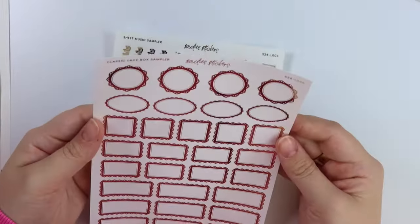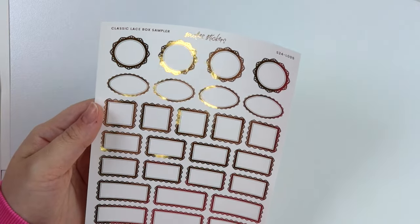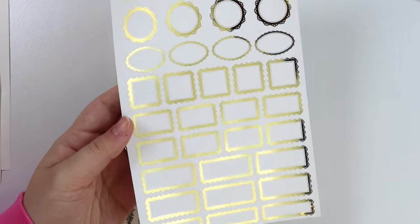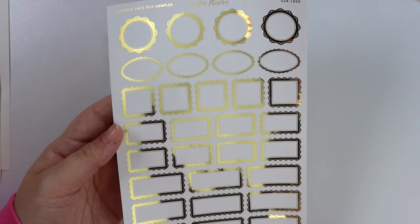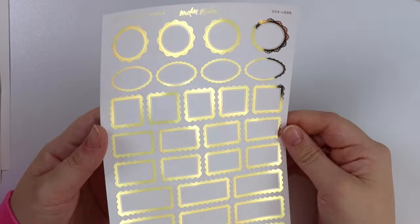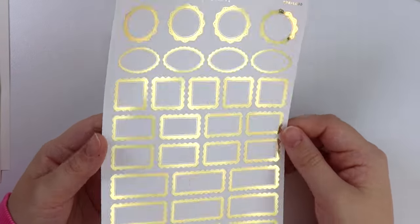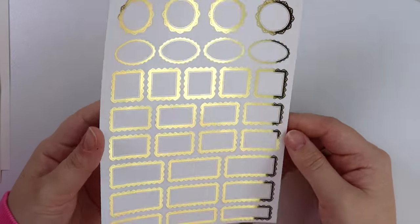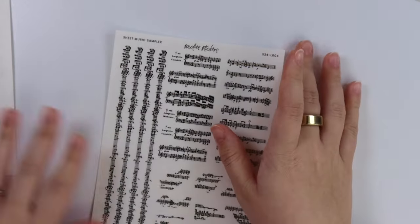So I feel like this is a great sheet. And you get a good amount without having to buy 4 or 5 different sheets. But of course, if there's one shape that you prefer to use over the other, I'm pretty sure that we just have the individual shapes in the shop as well. But I wanted to do this little box sampler, just thought it'd be fun. Again, this is available in gold, silver, rose gold, hollow, and black actually. So yeah, there's that.